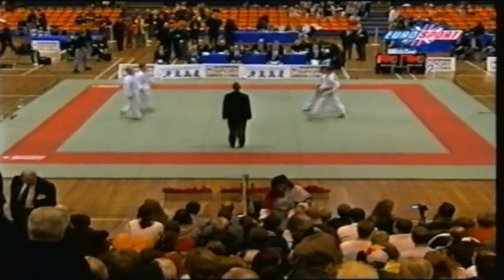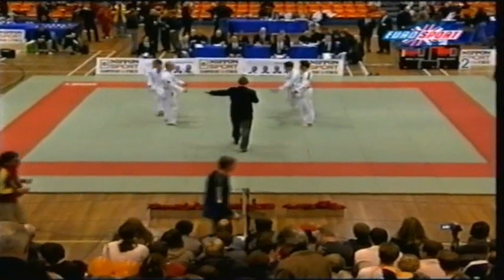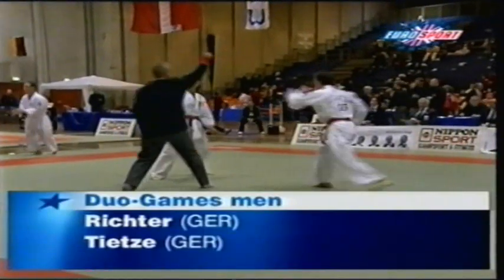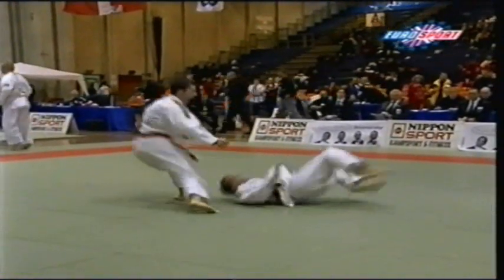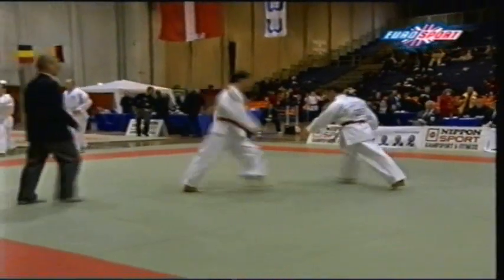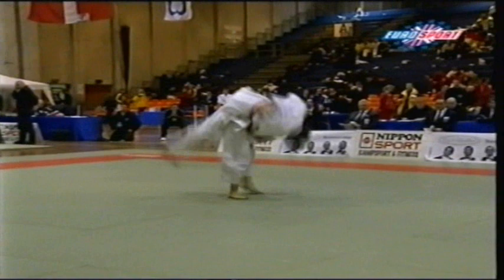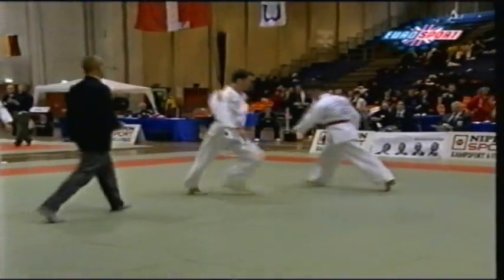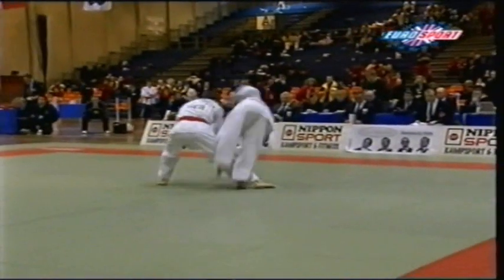Hi, welcome back to the World Jiu-Jitsu Championships from Copenhagen, and on to our third of our demonstrations, as it were, which are marked for technique content. This is not fighting. To demonstrate pre-arranged sequences as indicated by the referee. And this is the final of the men's mixed duo games between Germany and Belgium. Germany in the red belts, and Germany leads off series one with these pre-arranged demonstrations.